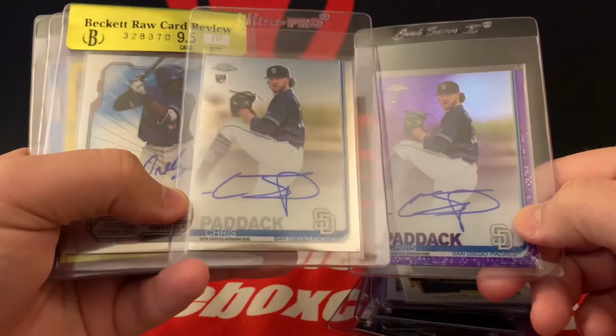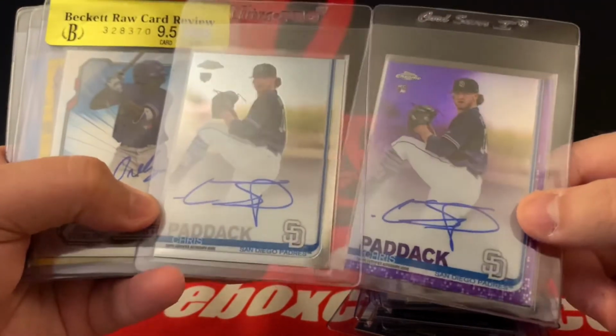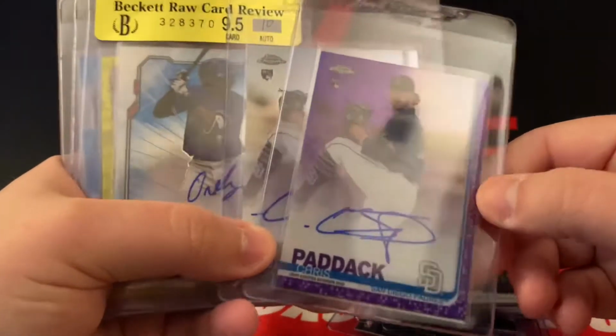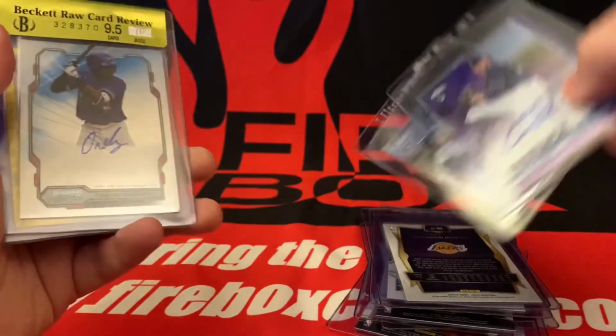As I've sent, I don't know, like 40 Chris Paddock Topps Chrome Autos to PSA at this point, so I have a good idea of what is going to make it and what won't. Just a couple surface lines, nothing major. Hoping to sneak by at CSG.